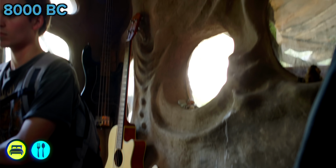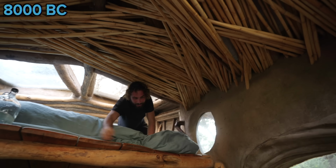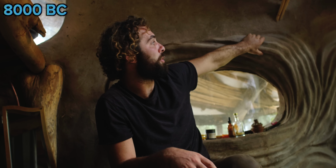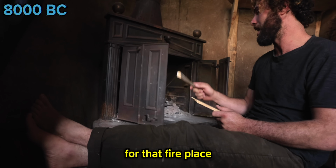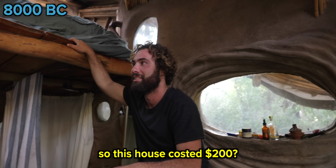Sage doesn't have heating, a kitchen, a couch, or even a bathroom. This is where I pee in the middle of the night. Yeah, I kind of live like a feral animal, is what it feels like to me. The walls are made out of the earth here. A couple hundred for that fireplace. So all I really spent money on, that cost $200. So this house costed $200.